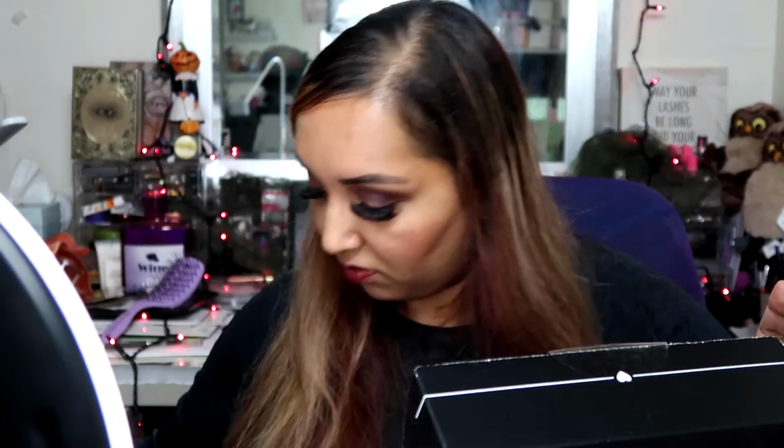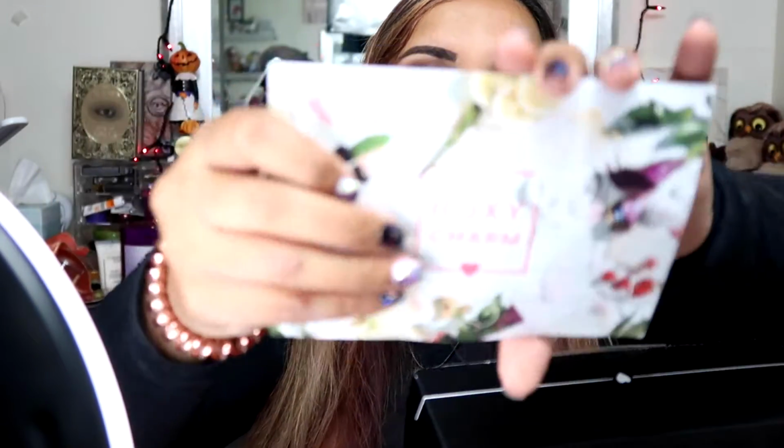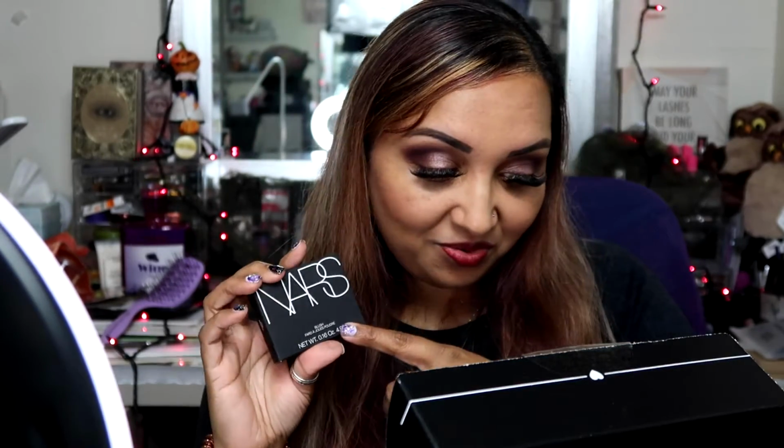Okay, so this is my base box. Little paper things to keep everything from falling around. And it's another refresh card. Fun. Okay, so the first item I see right off the bat is from Nars. Whoa, this is really cool.